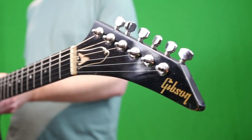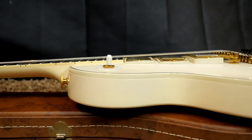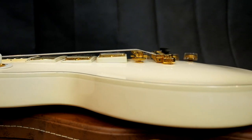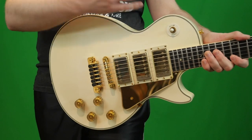So this was just an ending version of one of those, because you got to remember, the Studio Customs were discontinued in 1985, potentially early 86. So I guess it would make sense that they might have a couple of Studio Custom bodies laying around that they need to use up somehow. So that's my best guess as to how this thing was birthed.